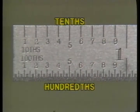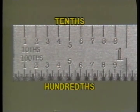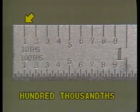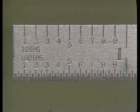Rather than reading dimensions in tenths and hundredths of an inch, all decimal measurements are commonly described as thousandths of an inch. On this decimal scale, when the inch is divided into 10 parts, each part is called 100 thousandths of an inch, because there are 100 thousandths in 1/10 of an inch. Counting across, we read 100 thousandths, 200 thousandths, 300 thousandths, 400 thousandths, 500 thousandths, and so on.